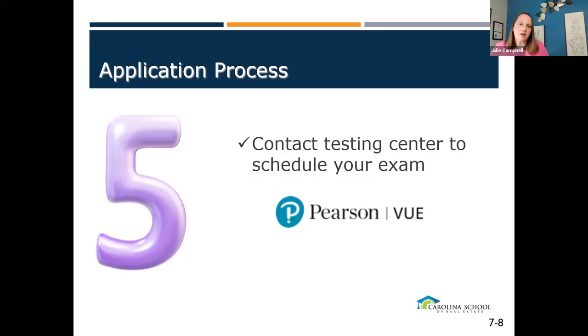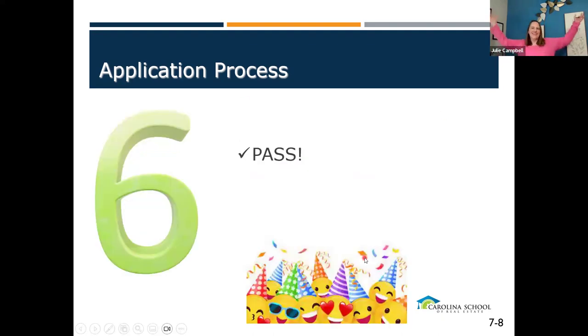So you contact the testing center, you go take your state exam. The next step in the application process, you pass. Yay! Once you pass both sections, national and state section, I'll talk more about that, the commission finalizes your application. If they have any questions, again, character concerns, anything like that, they'll reach out to you. If they have no issues, once you pass, you can expect about 7 to 10 business days, and they will mail you your brand new real estate license.